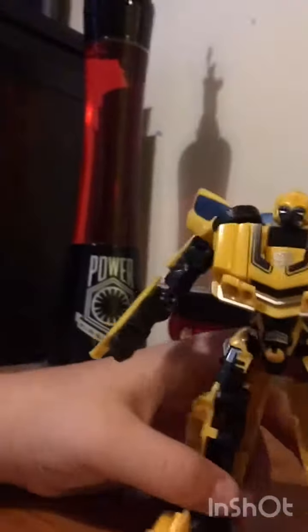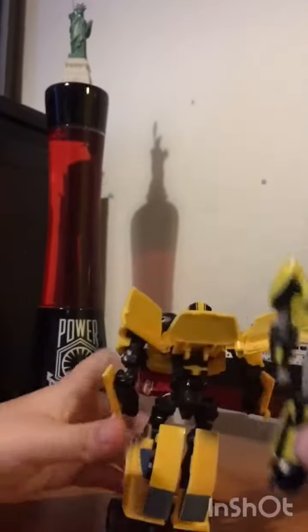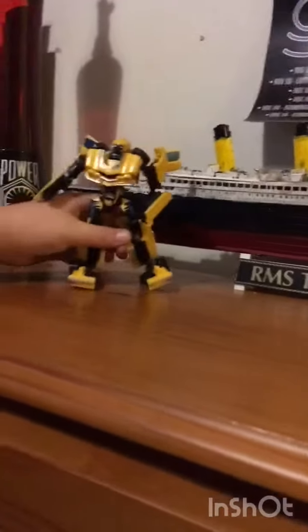So, this is definitely one of my favourite Bumblebee toys. He is from 2007 and he had the cool gimmick effect when you would press down this button and the front of the car would pop down and make his chest. Right, I think it's time to move on to the next Bumblebee. Okay, let's put them here.